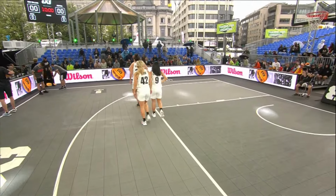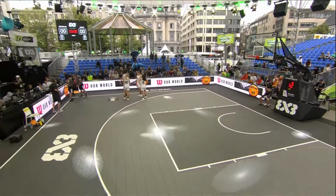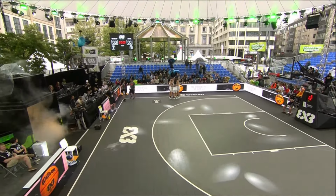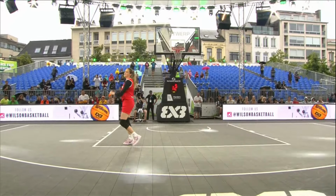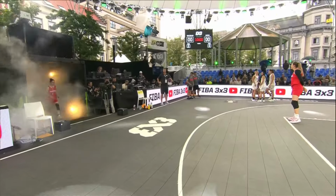These two really expected to shoulder the scoring load for the Kiwis, who won the World Cup qualifier Asia back in March in Doha to land their spot here. We're gonna see if they can pick it back up and put the cookie in the cup. All right, here's Austria.